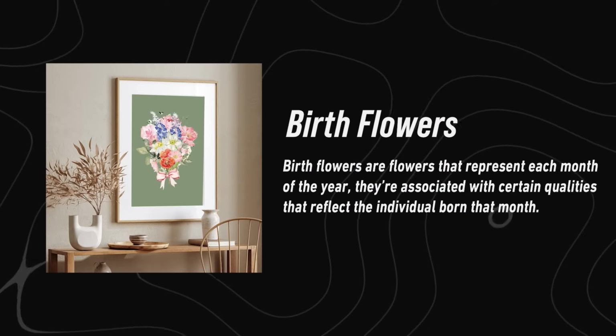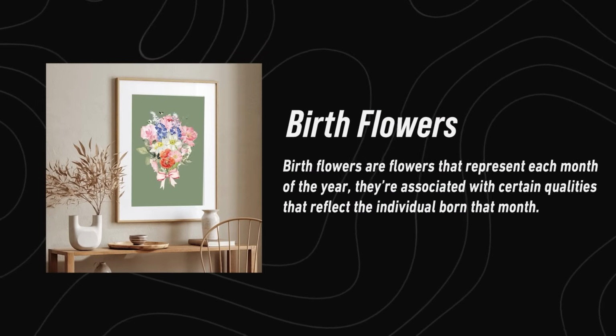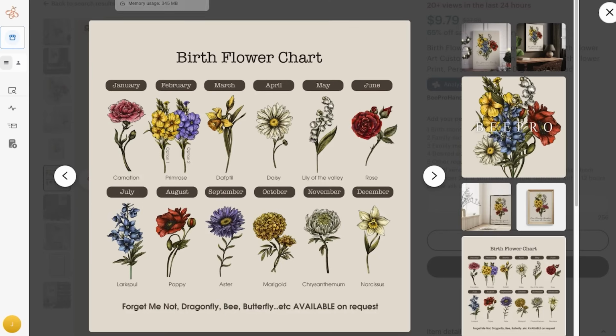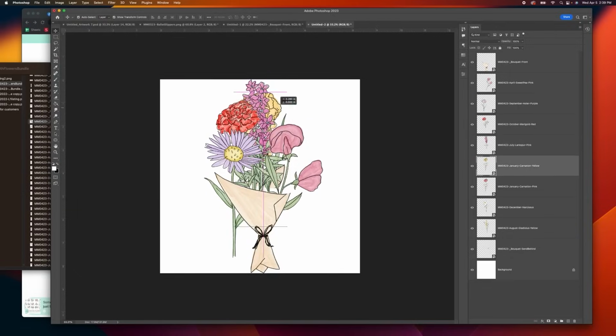It's not just any flower portrait, but this is a bouquet of what they call birth flowers. So birth flowers are flowers that represent each month of the year. They're associated with certain qualities that reflect the individual born that month. So what happens is when a customer places an order, they would choose the flowers that represent each of their family members. And the seller would then take those flowers and digitally arrange them into a bouquet and send it to them as a digital download.